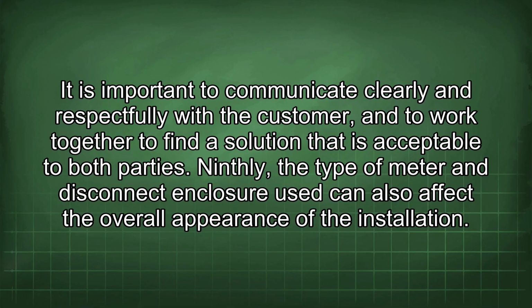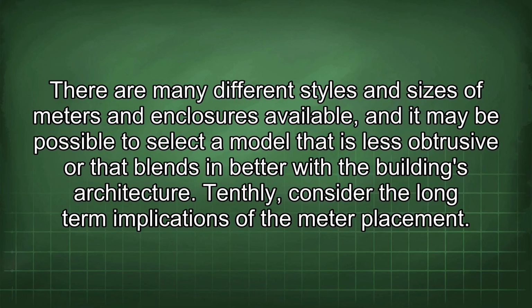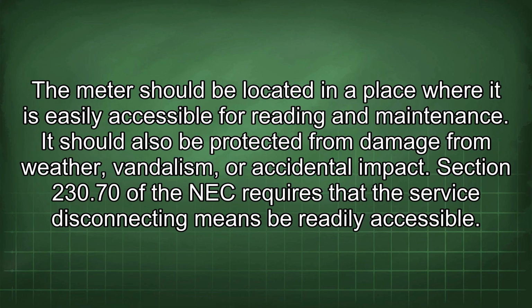Ninthly, the type of meter and disconnect enclosure used can also affect the overall appearance of the installation. There are many different styles and sizes of meters and enclosures available, and it may be possible to select a model that is less obtrusive or that blends in better with the building's architecture. Tenthly, consider the long-term implications of the meter placement. The meter should be located in a place where it is easily accessible for reading and maintenance. It should also be protected from damage from weather, vandalism, or accidental impact.